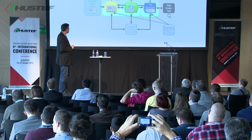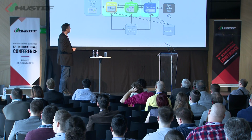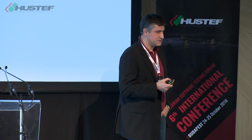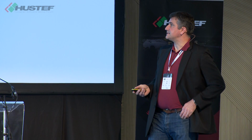And now we're talking about adding a way of importing Gherkin into the modeling world. And this is essentially what the first approach is, which is Gherkin as an input to model-based testing. So here the idea is, instead of starting out modeling from scratch, we start with the requirements we get from the customer. In this case, it would be the Gherkin scenarios. Because it's an automatic activity, we can at the same time perform some analysis. For example, if there are some repetitions in the Gherkin, or other things that can be optimized, like repeating test steps, then we can already optimize this in the import.